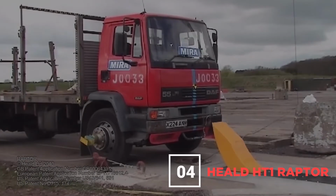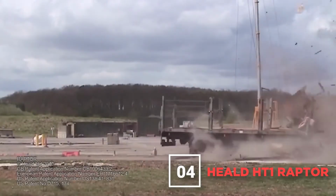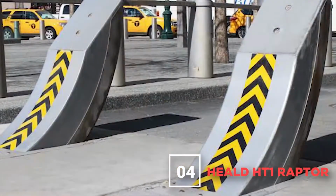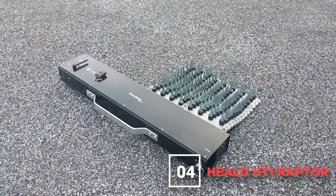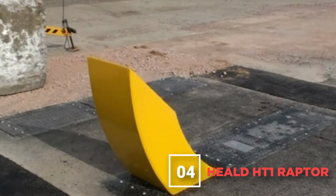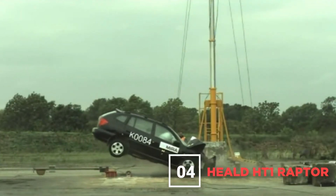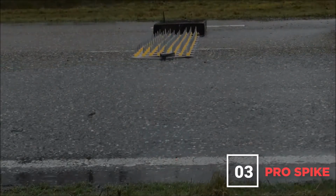Number 4. Heeled HT1 Raptor. The heeled HT1 Raptor is a retractable kind of road spike that is able to be inserted into the ground and then be raised or lowered depending on when it's used or not. And like the one we showed you earlier with another spike device, the Raptor's unique shape allows it to take on cars, trucks, and even speeding semis and not budge, all without harming the Raptor itself. Because of its low standing and curved shape, it'll hit the vehicles near their wheel frames and thus completely immobilize the vehicle.